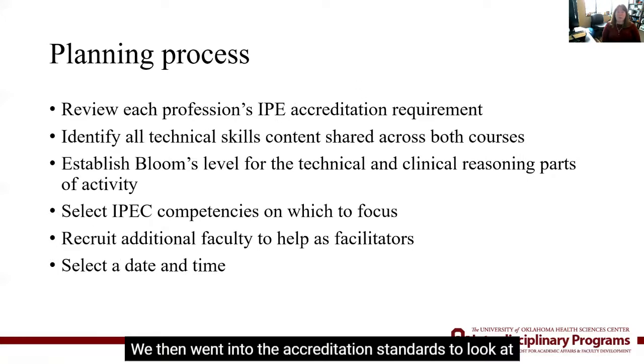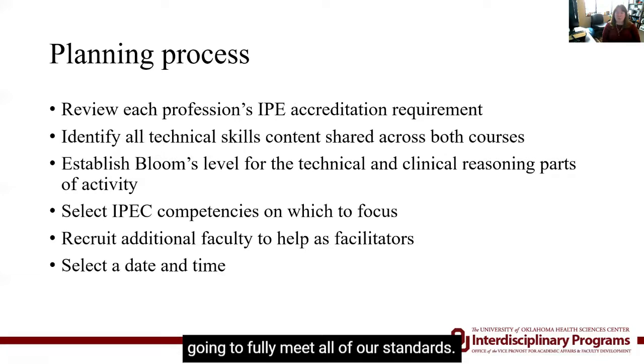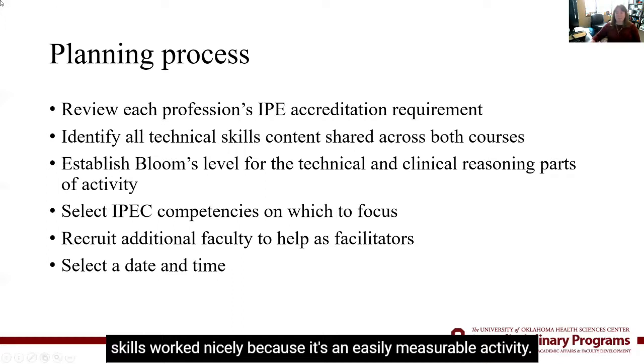We then went into the accreditation standards to look at exactly what was required and how well this would meet it, because none of us wanted to do an IPE project as a pilot with the goal for expanding it in the future if it wasn't going to fully meet all of our standards. And we found that it did. And we found that using technical skills worked nicely because it's an easily measurable activity.